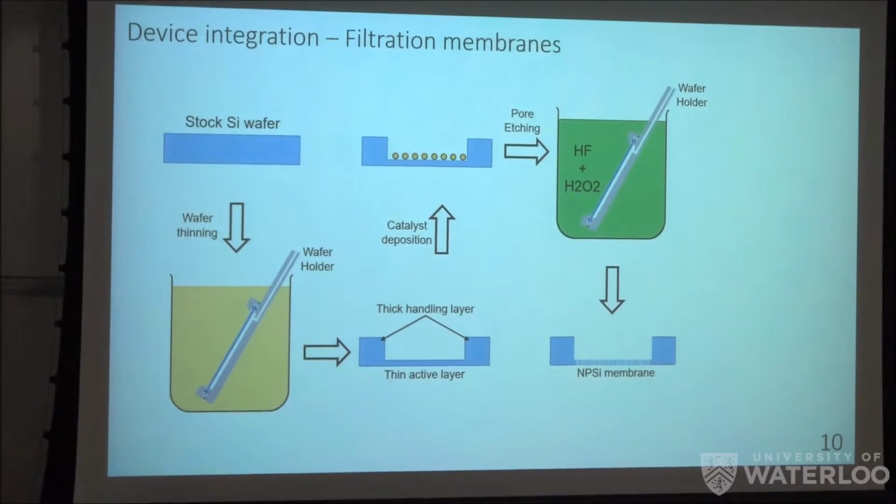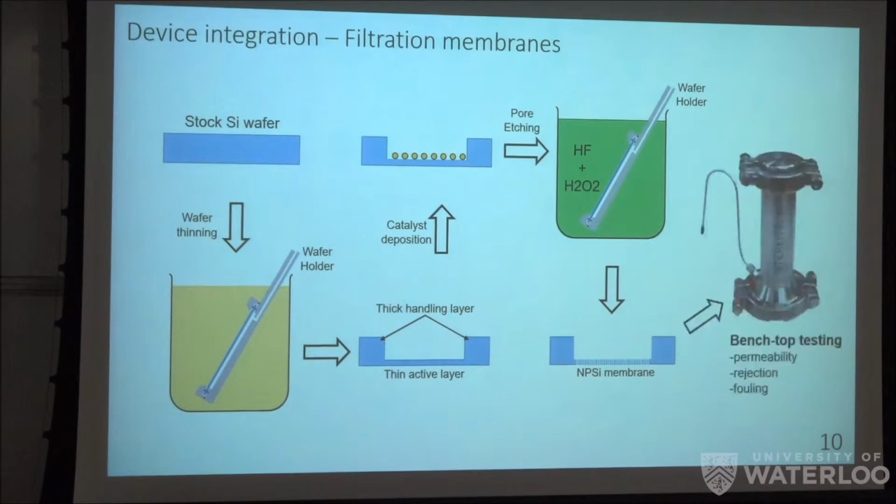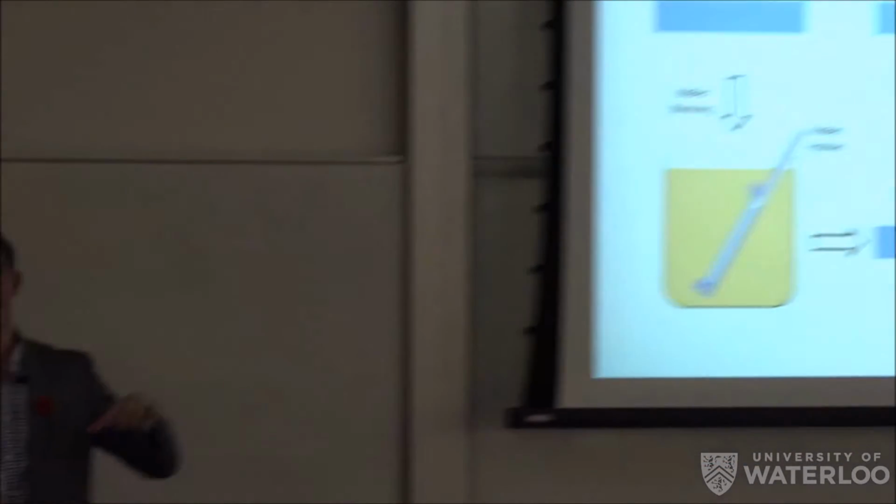The very important part, which we're just starting to do now, which is very exciting, is the actual testing of this membrane on a lab scale. That's the first time that you know whether or not your assertions have been correct in terms of the hypothesis that this will be a superior membrane. So here we're testing permeability, anti-fouling capabilities, and thermal resilience, and we're going to benchmark this against the current state-of-the-art polymer membranes. That's what you really have to do if you want to prove an impact in the real world: benchmark against the current state-of-the-art technologies.